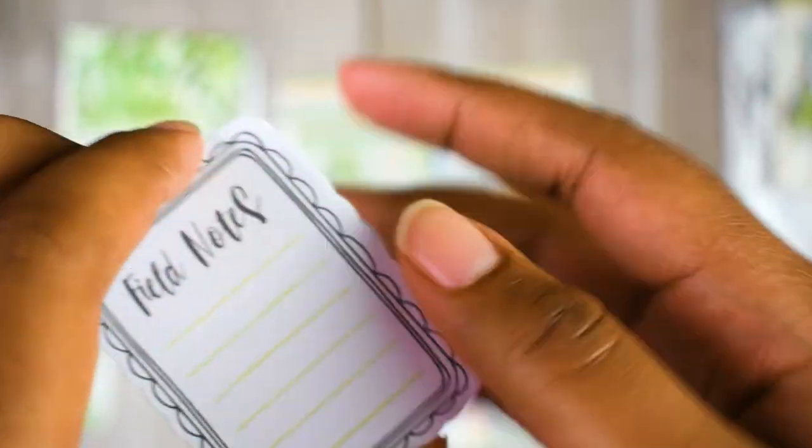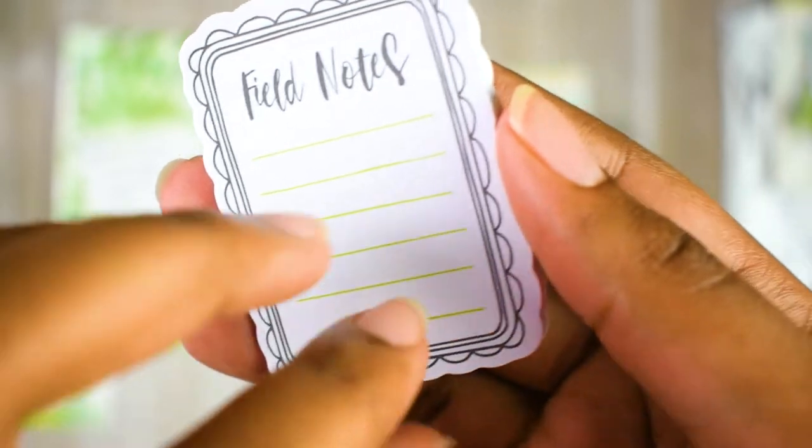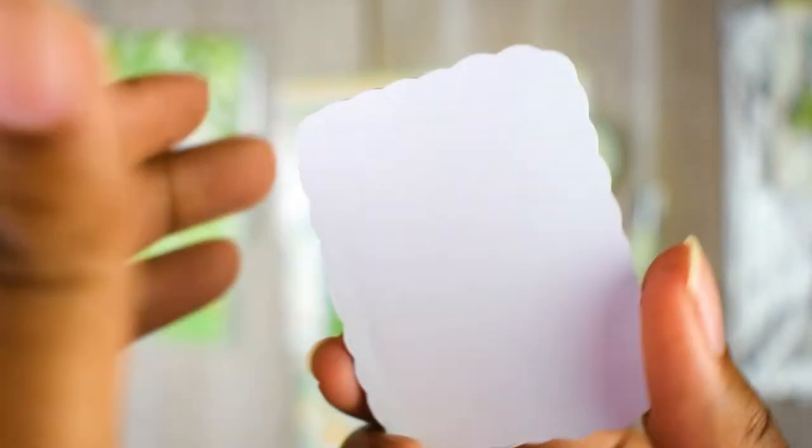So there's that. Oh, here are some sticky notes, and oh, these are nice. They're sticky halfway down. There you go. And they have this really cute scallop side. It's called field notes. It's just a little doodle, some light green lines. You get a nice handful of that. Oh, these are so cute. Don't you think this is nice? Coco Daisy is cute stuff, you know what I'm saying?